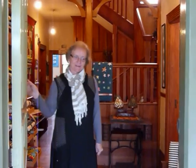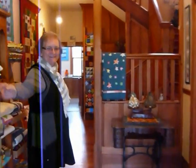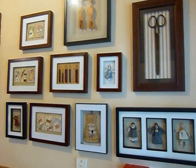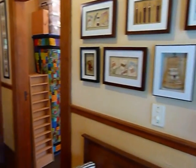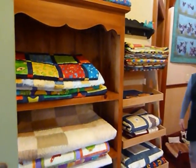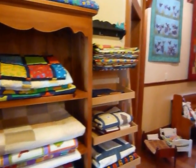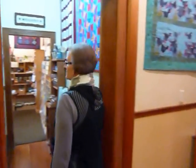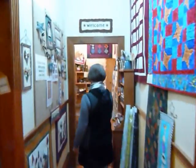To my studio. I thought you might like to go on a little tour, so please do come in. So as you come in, I've got some small artworks and tools that have been framed. Somewhere to sit if that's what you need to do. Some quilts. And then if you'd like to come with me through here, this is where I have a little shop with some fabrics and bits.